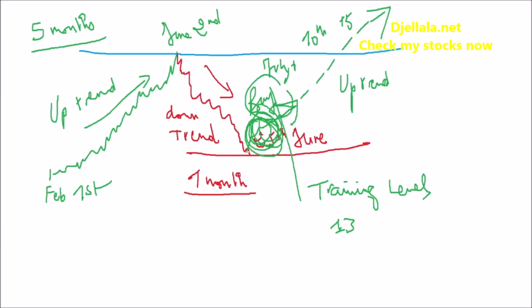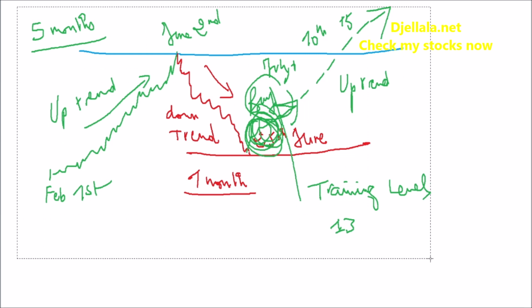First, here is what I do. When I look at a lot of stocks in the past, a lot of stocks going up very, very strong, either I have traded them or I didn't trade them, what I do is I see when they stop, all of them.